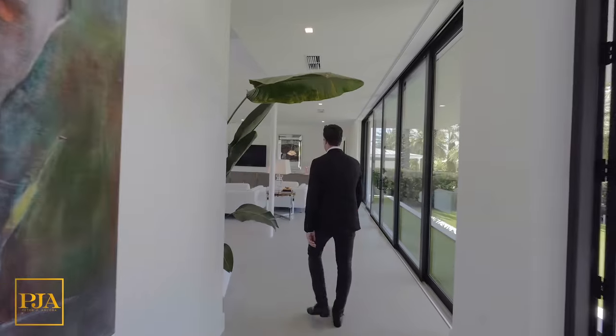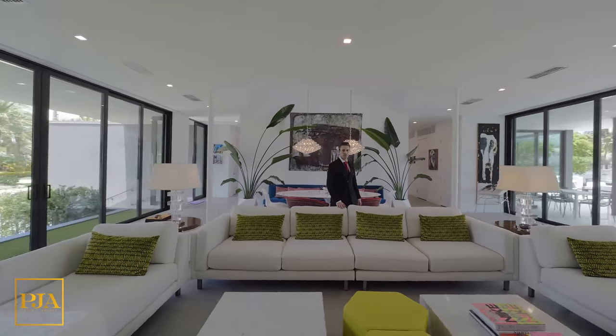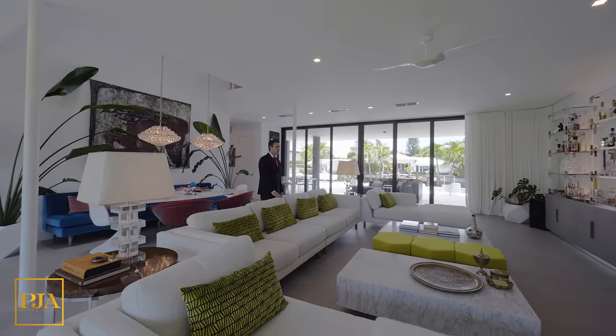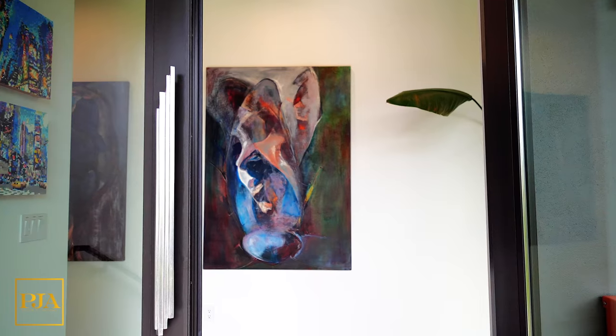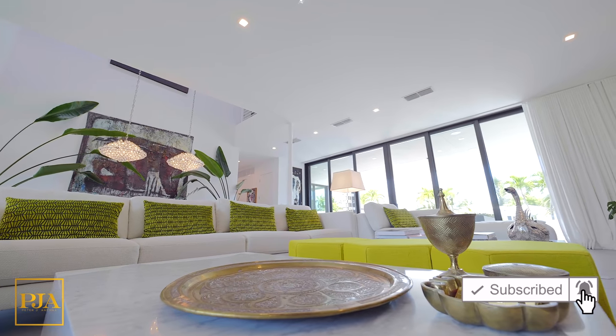Entering the property, you'll see enormous windows with tons of natural light flooding the huge formal living room. That sets up today's tour, which is close to 6,700 square feet. And if you notice, the interior design here is impeccable. The home is coming fully furnished and ready to occupy.